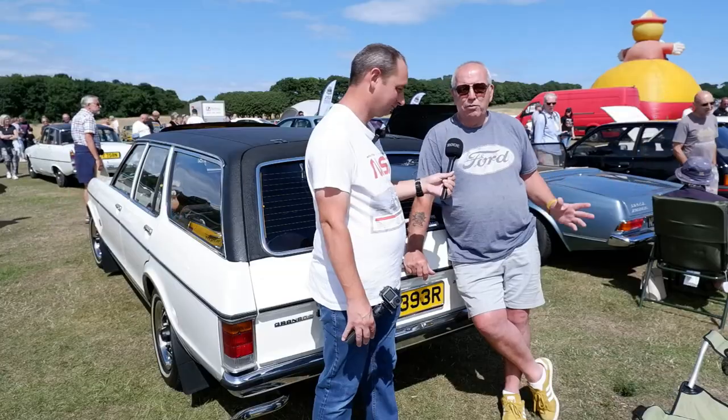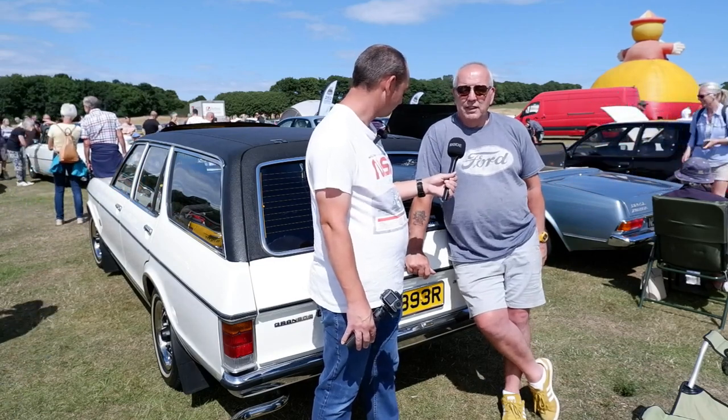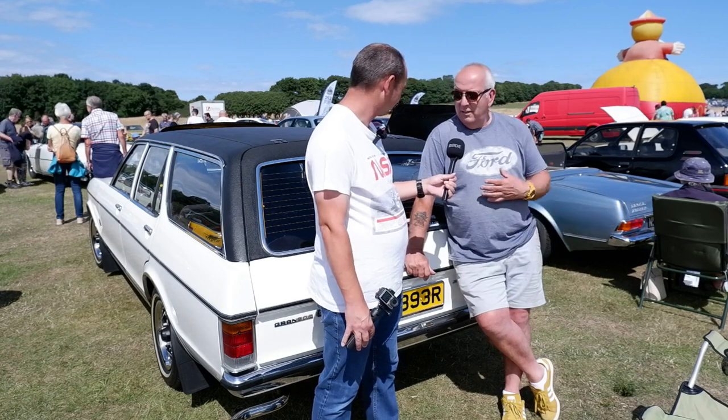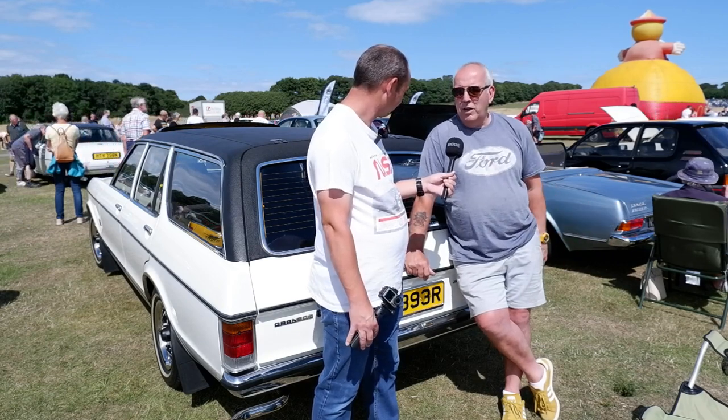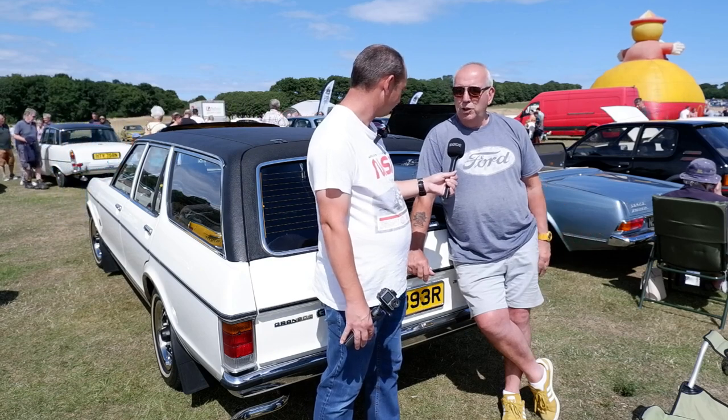I've got a Mark 3 Cortina as well, but that's a '74, and that is a show car. But it's the estate car, this is the best one to drive. It's so comfy, power steering, just gets on and does the job.